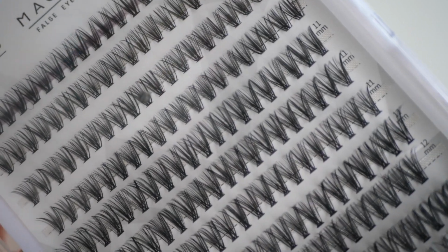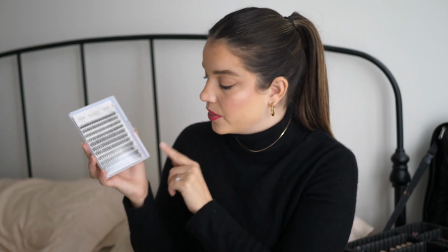They come in different thicknesses and different lengths, from a 9mm all the way up to a 13mm in here. Ever since I picked these up, I've been using them on my clients and I've been loving them so far. If you're looking to add individual lashes into your kit, you want to get them for a good deal, because we all need a good deal when we're using things for our business. Really great quality, they look really nice, and they're a great weight. I highly recommend.